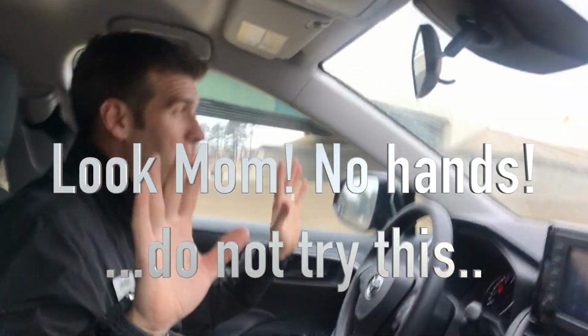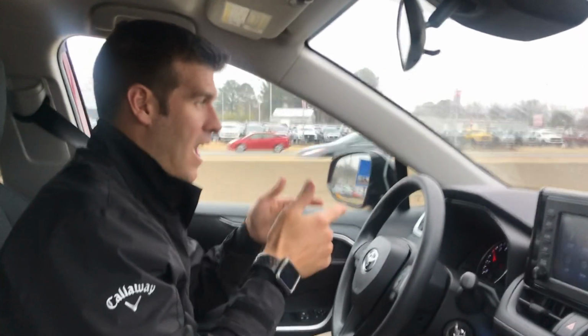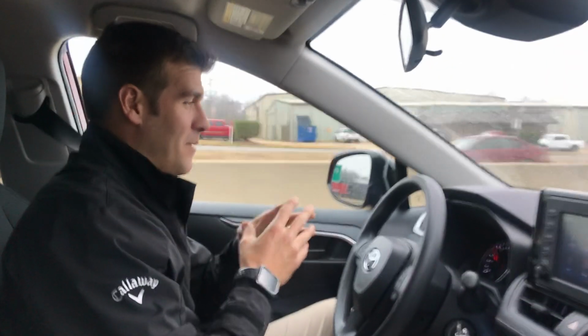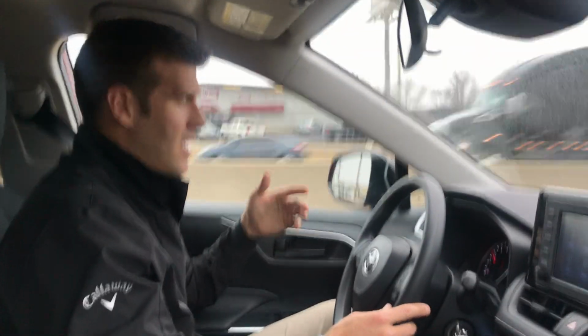Like, I can look at you right now and I'm seriously, look, I'm not kidding. It makes you put your hands on the steering wheel. So right now, we're gonna see how long it takes till I have to put my hands on the steering wheel. I mean, it's raining outside. Oh, hold steering wheel. This lane tracing assist thing, I can't get over it.